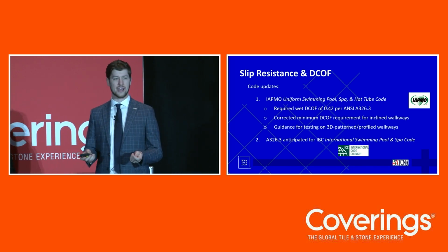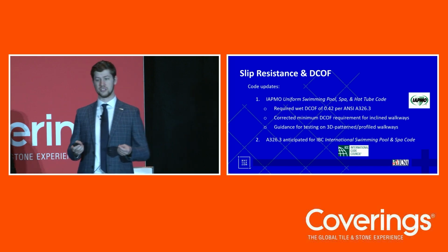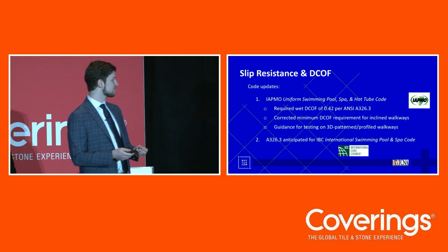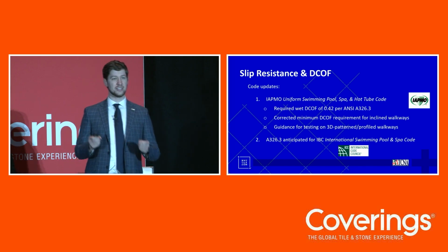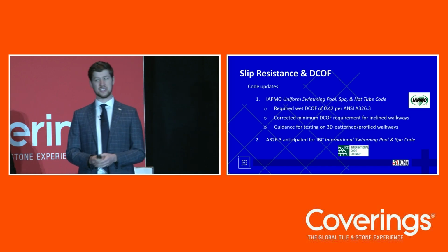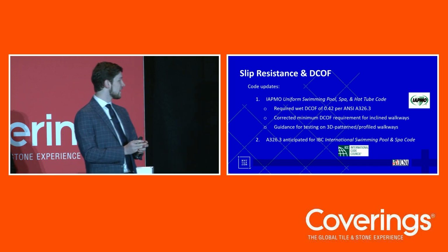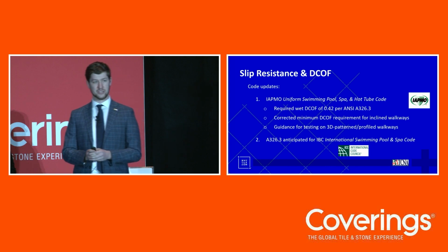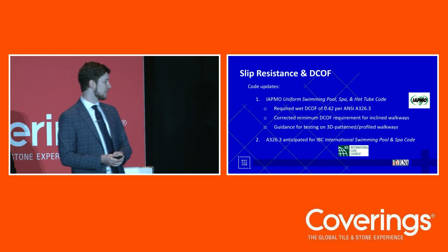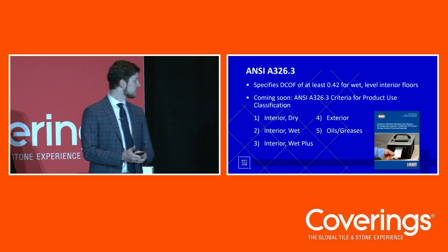And then there's also guidance that's provided on 3D patterned and profiled walkways, which we find sometimes might be a little bit more tricky to test. In addition to that, it is not in it yet, but recently at one of the ICC public hearings, A326.3 was, I guess you could say, given preliminary acceptance into the International Swimming Pool and Spa Code. So that will be coming up soon as well.